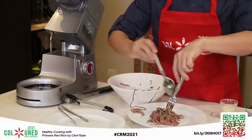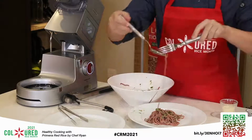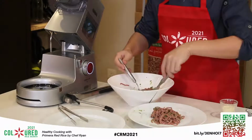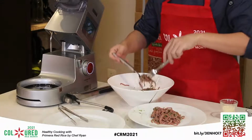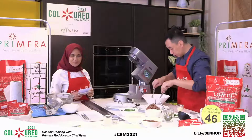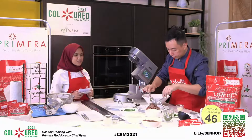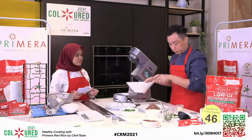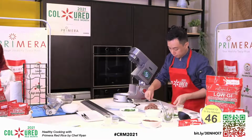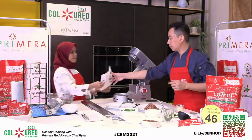So this is your pasta a la pesto. I like how the color still maintains the same. Yes, and we don't use coloring at all. It's natural. Can I have some tissue? Thank you.